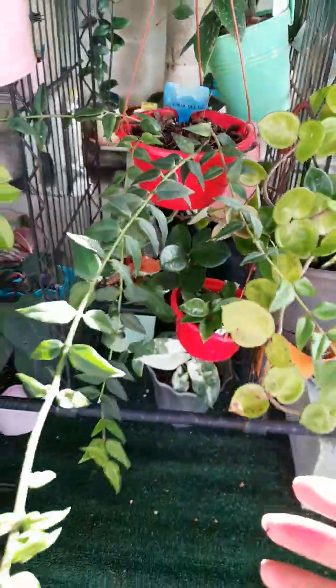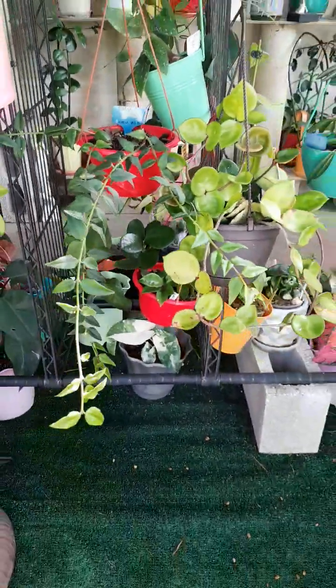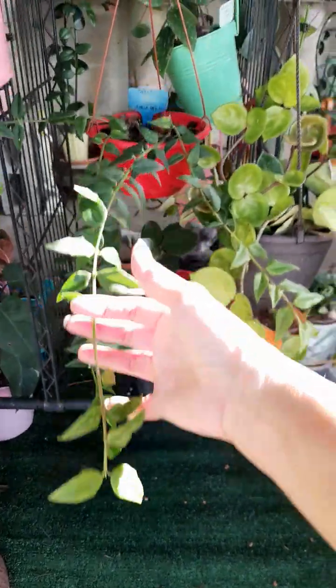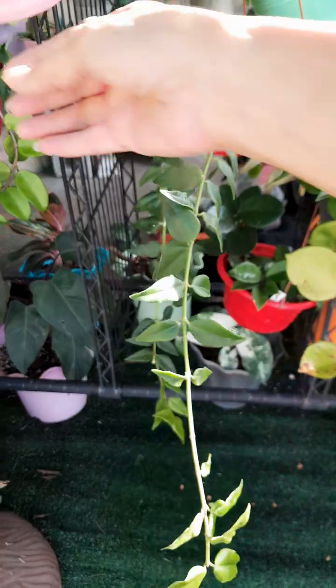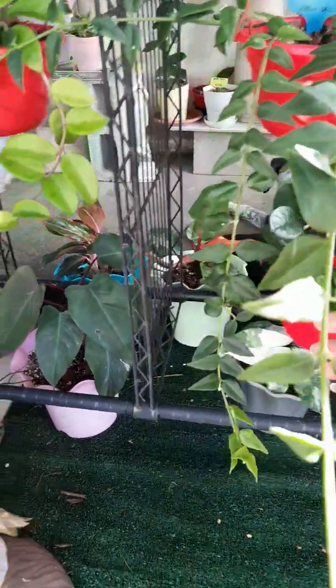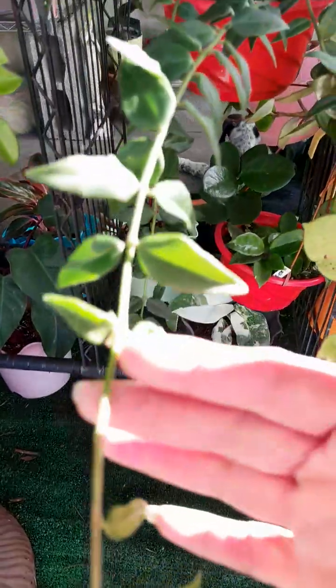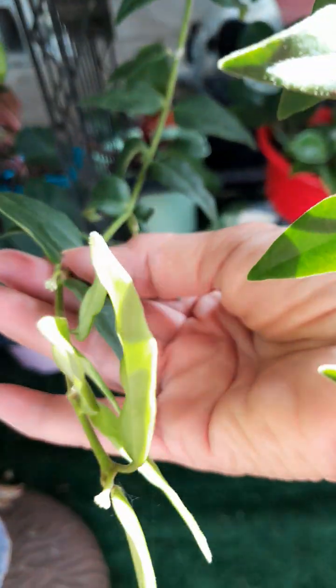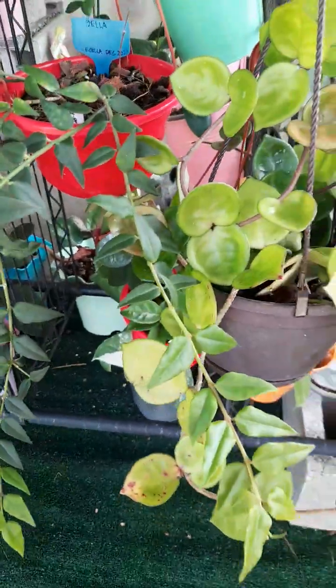They like to be outside and get rained on, because if they're inside, their leaves start to dry out and turn yellow. So right now I think it's going to give me flowers soon. See, there are small buds there. So that's how she looks now.